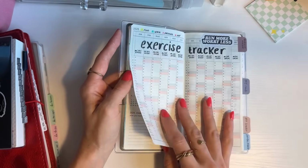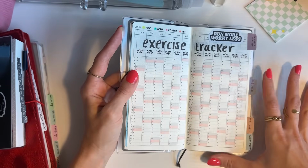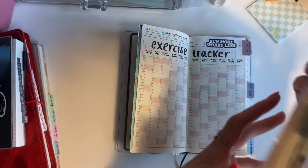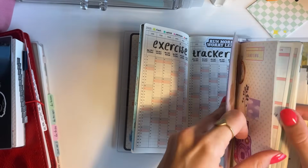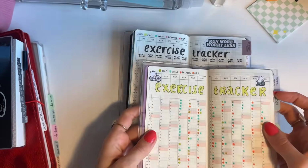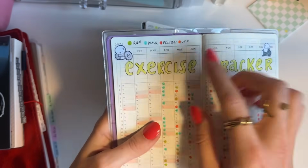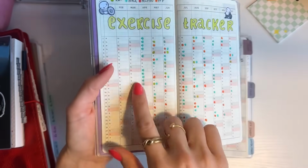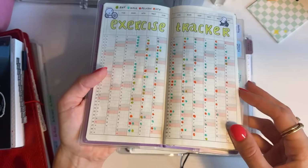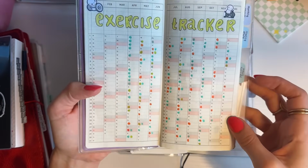Then when we get into the year at a glance, this is where I'm going to be doing my exercise tracking. And I actually did this in 2024 as well, and I really liked it. So I'm just continuing that on. You can see I color code Run, Walk, Peloton, or Orange Theory. I started it in April, and it's a cool visual way to see what my health year looked like, essentially.